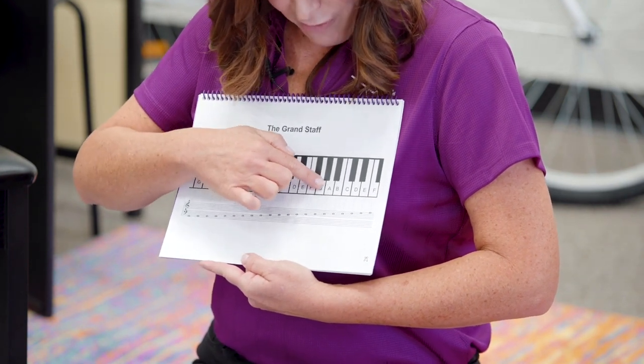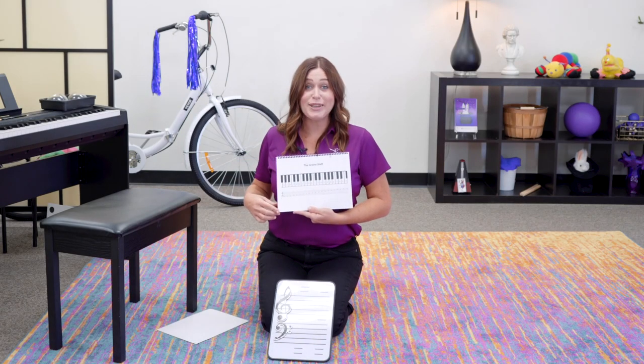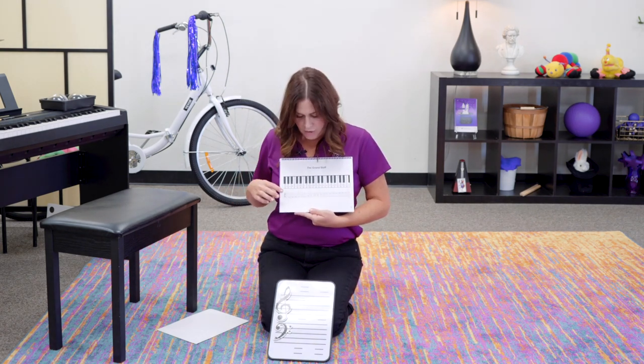E, F, G, A, B, C, D, E, F. Oh my gosh, that's a lot of notes. Should we learn them all? We're going to learn them all. But it's so many, we're just going to take a few at a time.